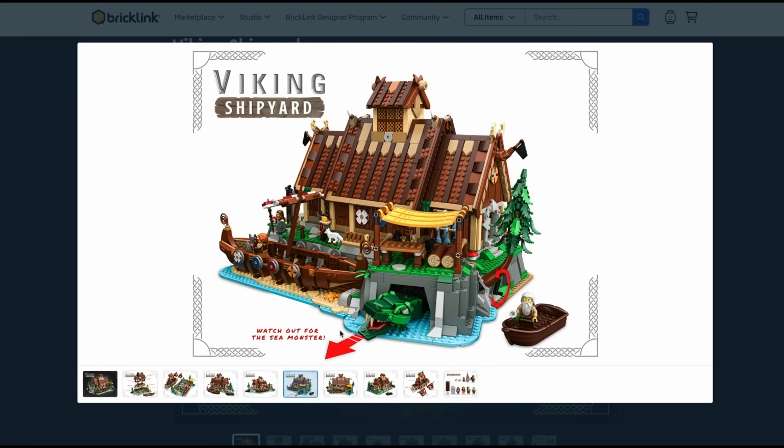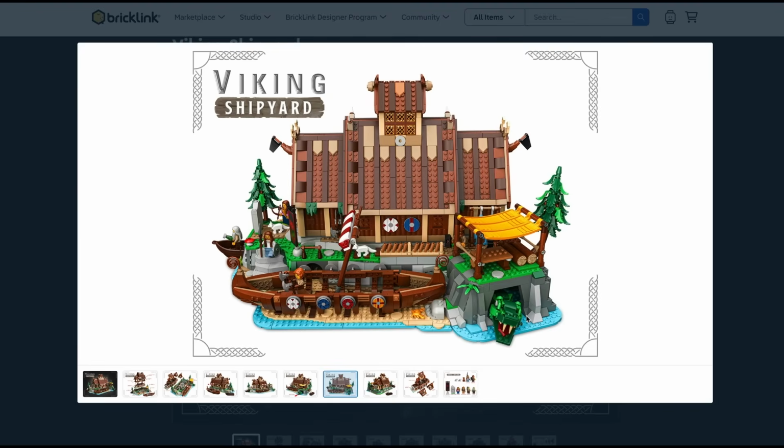Extra features like the sea monster sticking out there, which, by the way, is simply designed but looks great, and having it pop out when you twist this on the side, that's just an extra little feature there, which I think adds a lot to an already great build.